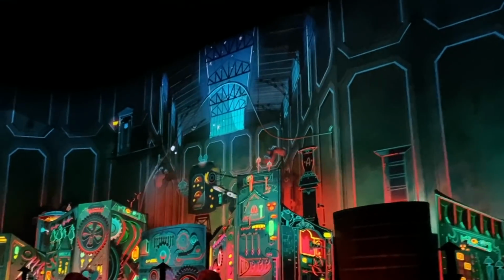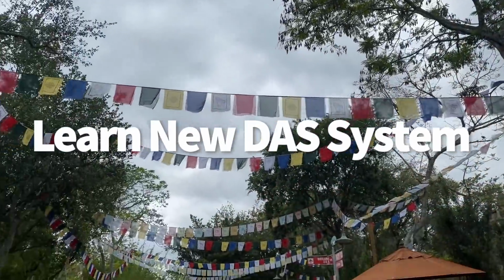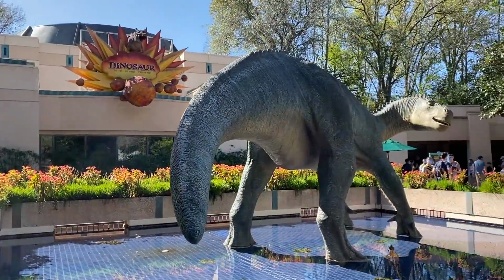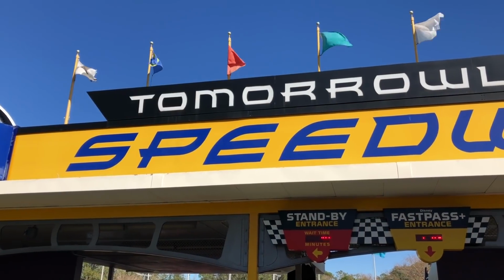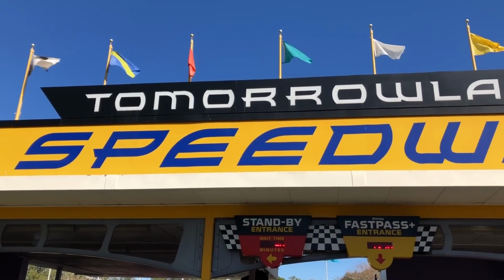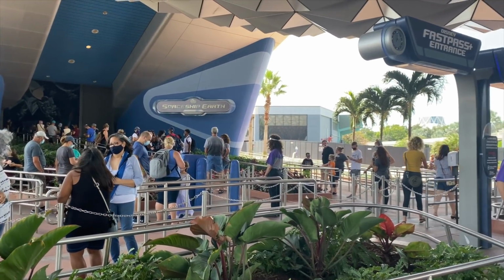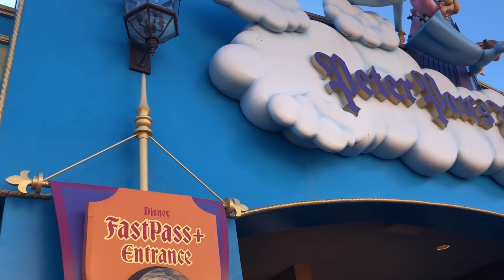All right, now another really important change that Disney is making right now is to the Disability Access Service. If you or someone you're traveling with has a disability, the Disability Access Service is in place to make your waits for rides easier and generally make the trip more palatable to that person. So instead of having to wait in the regular queue, you can go up to a cast member stationed at the ride, just like you would for rider switch, and request a return time.